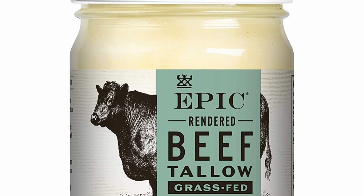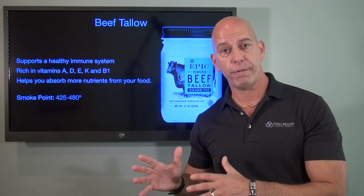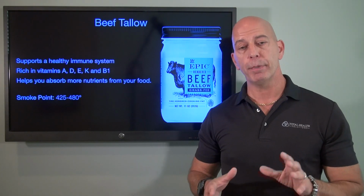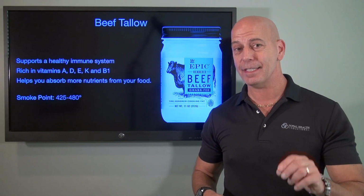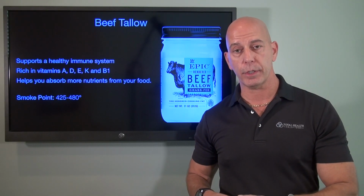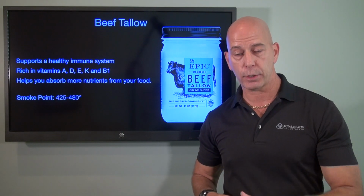Next is beef tallow. Now, a lot of you might not know what beef tallow is. Beef tallow is just basically the fat from beef, just like lard is fat from a pig. So beef tallow is fantastic. It does have a nice high smoking point, so you can cook very easily with this on a grill or a high temperature skillet. Once again, don't get it past its smoking point.